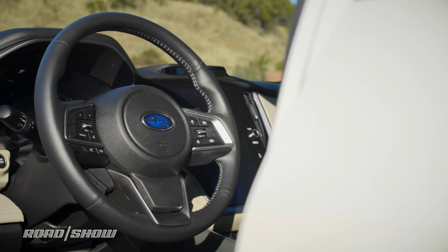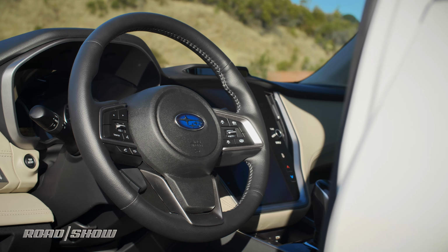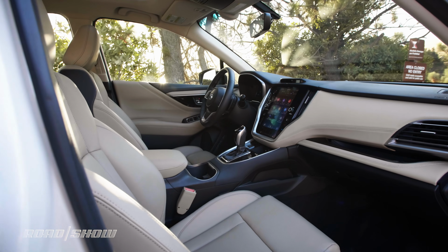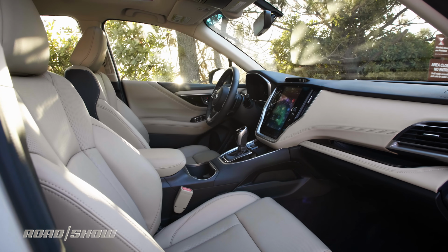The cabin is more spacious and more premium feeling with nicer materials and nicer leather. Though if beige isn't your jam, maybe consider stepping up to the top level touring model that has a new caramel colored leather that really sets this cabin off. You can find pictures of that over on theroadshow.com.